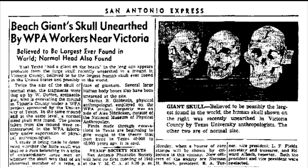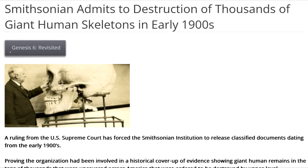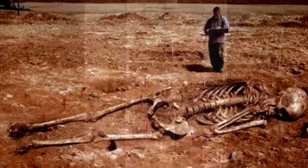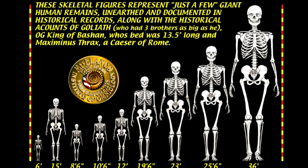On the internet, there are many articles about the discovery and destruction in America of thousands of skeletons of giants, as well as photographs of alleged finds. But in the age of digital information, it is difficult to verify what is true and what is not. I mention this theory for the sake of completeness to show that the debate is more heated than ever.